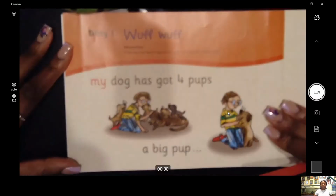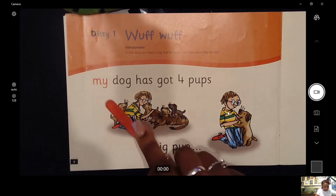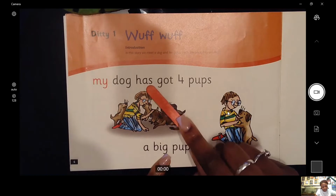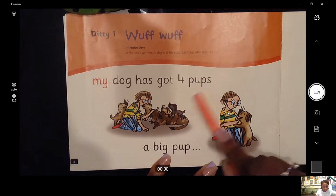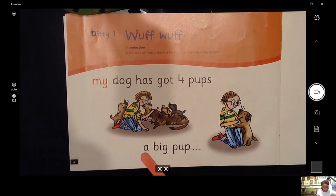So here is the first page. Pause the video now and have a go at reading it. Good job. So let's try and read it together. Red words, my. Dog, dog. As, has. Got, got. 4. Pups, pups. My dog has got 4 pups. A big, big, pup, pup. A big pup.